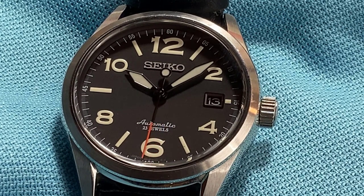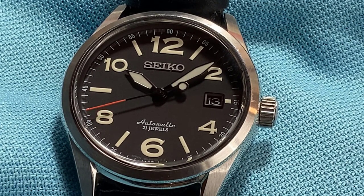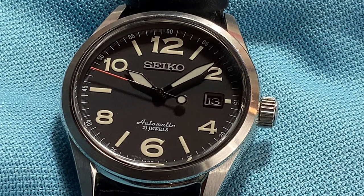So why does Seiko do this? Discontinue seemingly very popular watch models? Of course, I have no idea, but I would assume that it's to make space for newer models in the portfolio. Can't always be selling the same old stuff, can we?